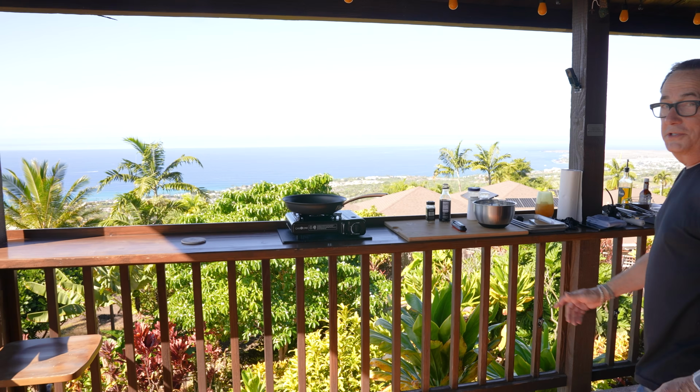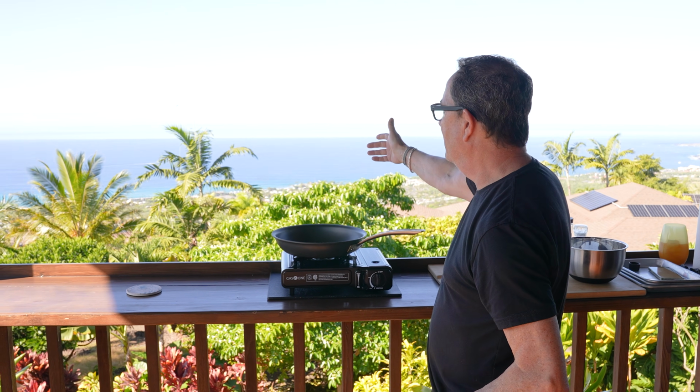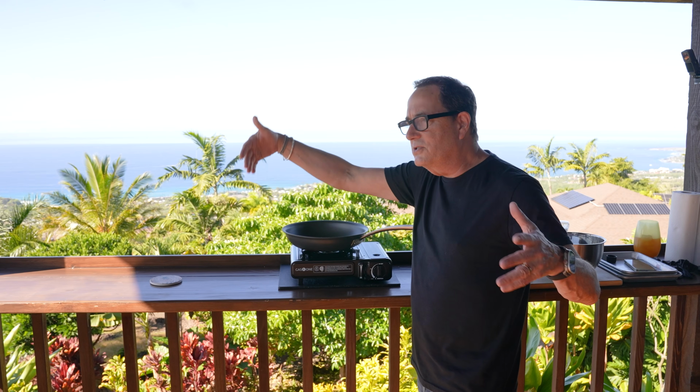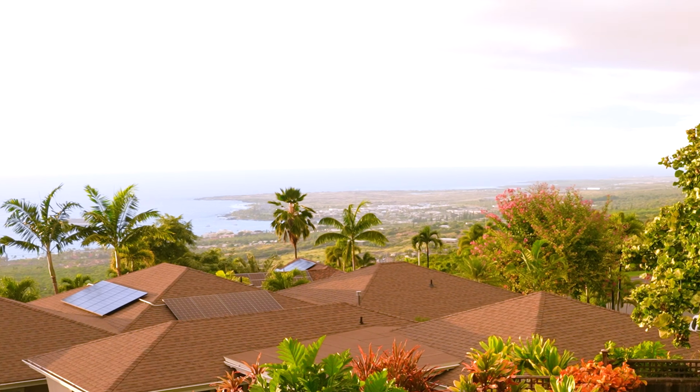Okay, so you know that there's a kitchen, you've seen the kitchen, but why would you cook in a kitchen when you have this? And just look at what we've got right here. It's the most amazing view ever. Yes, that's the Pacific Ocean. This is Hualalai, heart of Hualalai. This is Kona, little town of Kona down there.